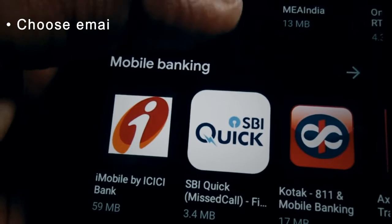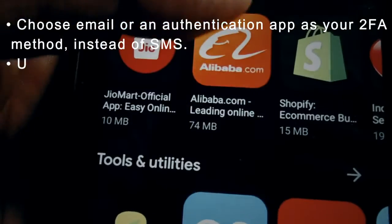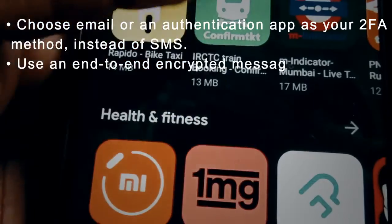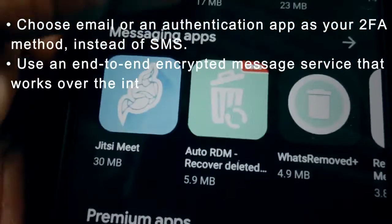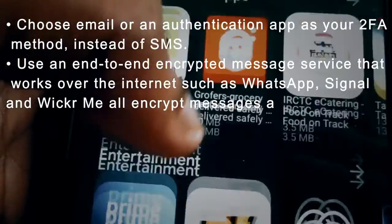Number 10. SS7 Global Phone Network Vulnerability. Choose email or an authentication app as your two-factor authentication method instead of SMS. Use an end-to-end encrypted message service that works over the internet, such as WhatsApp, Signal and WeChat.